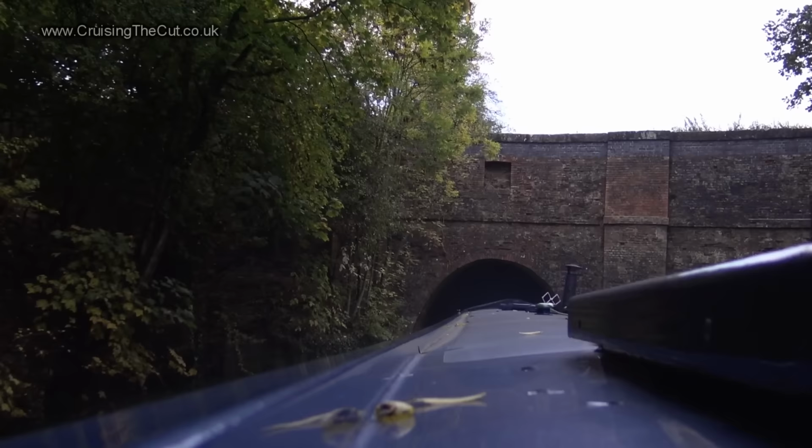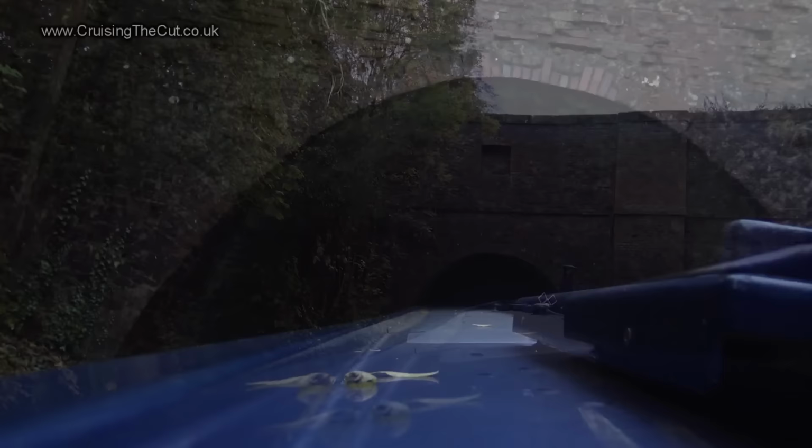Almost as soon as you leave the marina, you're faced with the cold, dark, dank, dripping terror that is a tunnel, Crick Tunnel to be precise, and this is what it looks like inside. Yes, you have a light on the bow, which just about picks out the line of the tunnel, but for the most part it's dingy and unpleasant. Still, it was a useful learning experience for me, especially trying not to crash into the sides.